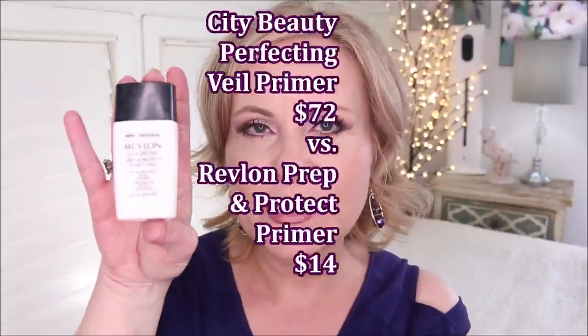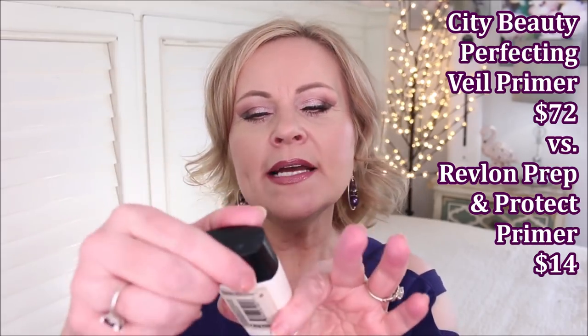So in for me walks Revlon with the ColorStay Prep and Protect primer, and this one has an SPF of 34 in it, so pretty dang close, and it's broad spectrum again. But you know why I like this one? Because it does have a tiny bit more of the hydration in it. And you're gonna see how it will just kind of flow down my hand. The other one was much thicker.